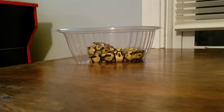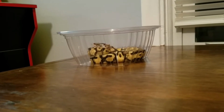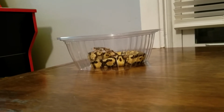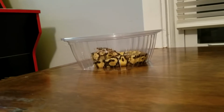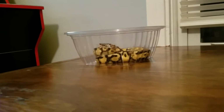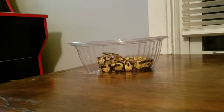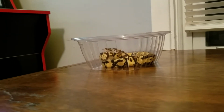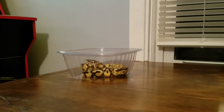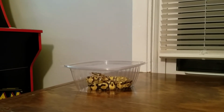So this girl's about 3 months old, and I can't wait to get her to her enclosure. She's worn out, and when I checked on her an hour ago, I could see her poking her head up at the top of the container, really trying to pry herself out of there. So I'm going to cut this really short and run through it as quickly as possible, but I want to share this with you guys, put her in the enclosure, and show you how it goes.